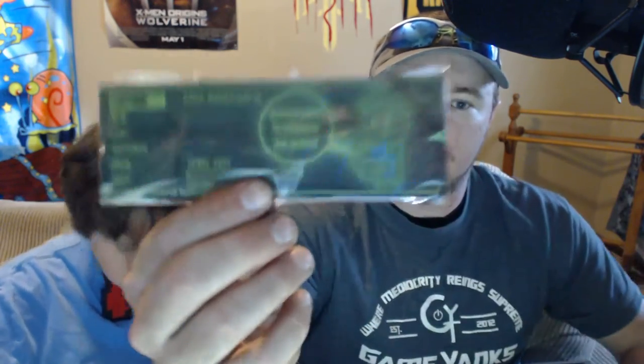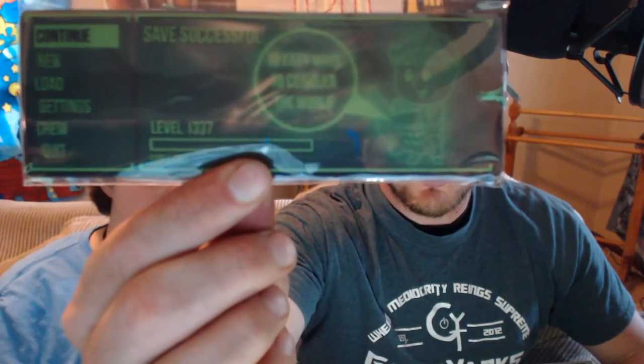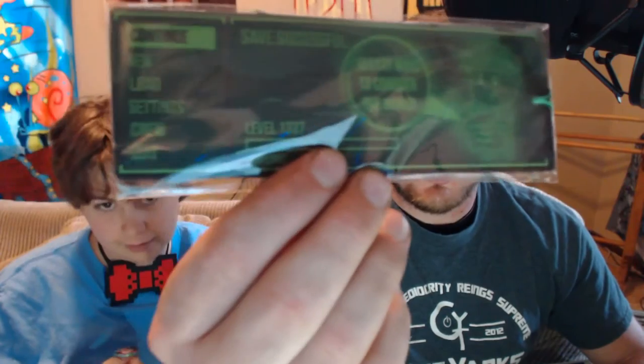Next we have a Fallout bookmarker. That is actually really cool. It says 10 easy ways to conquer the world, and it's all 3D-ish. It probably doesn't show up on the video very well. That's really neat. I like that. We have our pin. There we go. It's a panda. That's really cute.